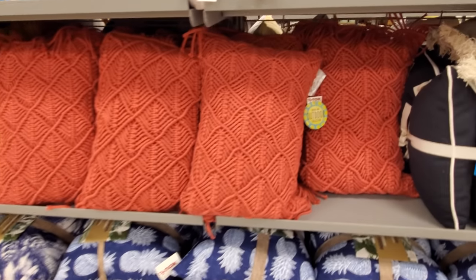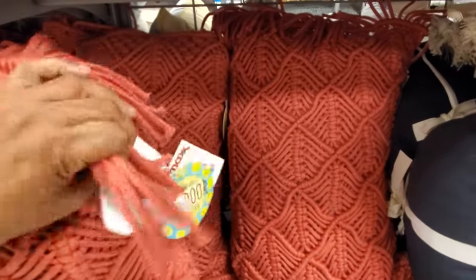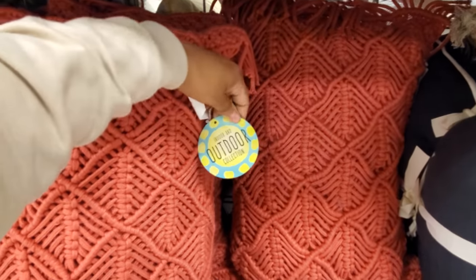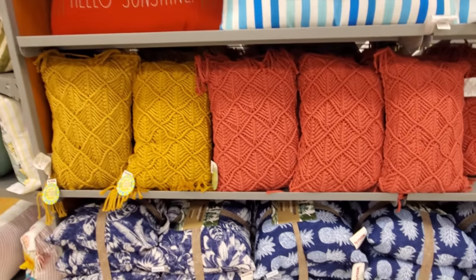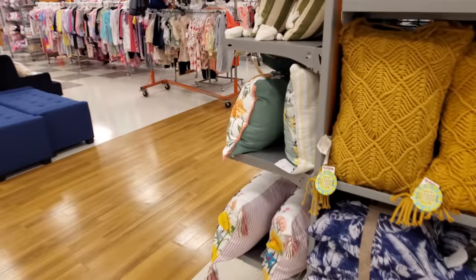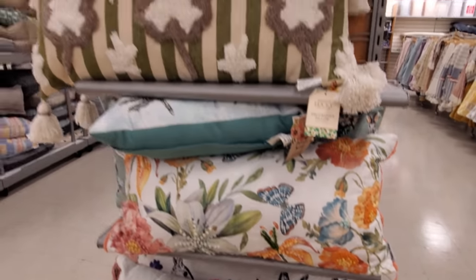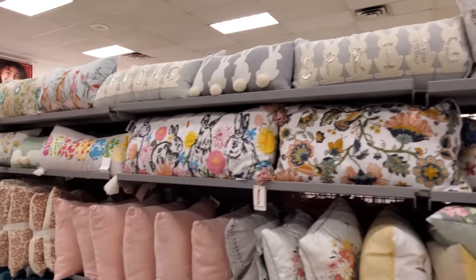These are new pillows. They're like a macrame pillow, but for the outdoor or indoor outdoor collection. These are 20. That's kind of cool. Those are the new pillows. And these pillows look the same. Yeah, same spring pillows we've seen.